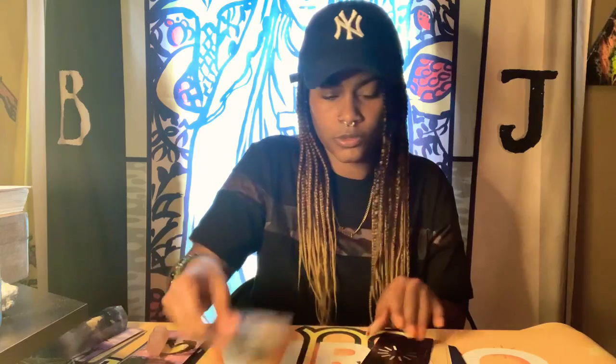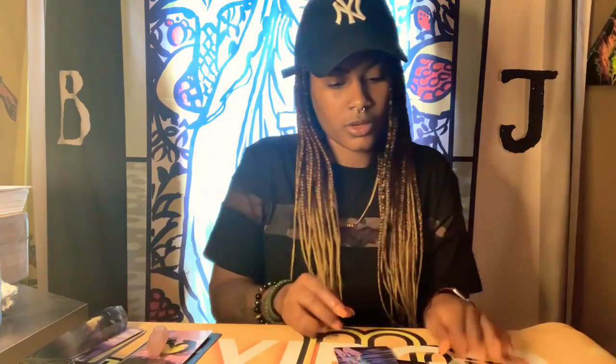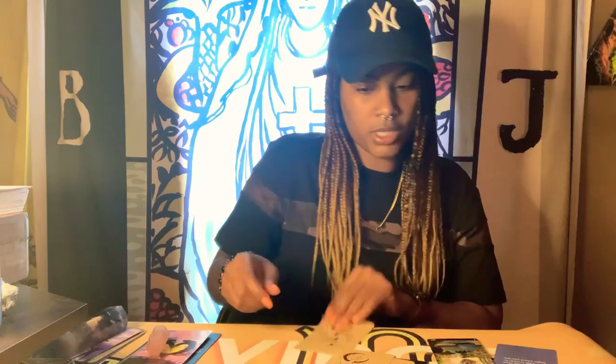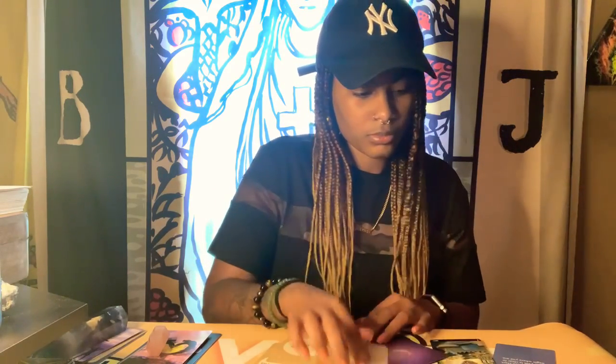Okay. Oh, wait, the cards are upside down, because I had flipped the cards upside down to take the picture. I was like, wait a minute. Okay, here we go. I'm going to have to flip all of these back right side up. Begin again. Belongs to the streets. You're not ready. Dead end. Ooh.